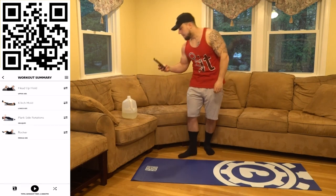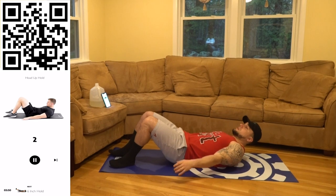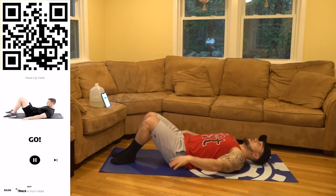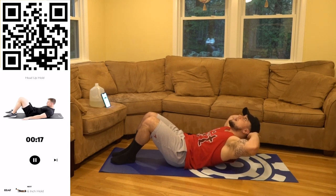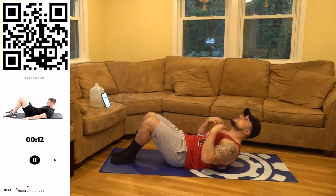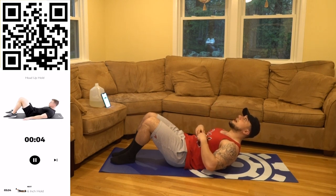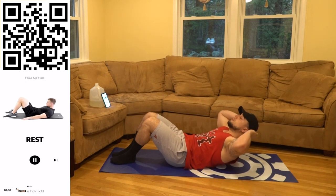Push with me, head up hold. On our backs, aliens, we're gonna be squeezing our upper abs. Rear delts off the ground, stabilizing this position. Arms either behind your head, to the side, wherever you're most comfortable, just maintain a sturdy positioning to alleviate neck strain. You want to be looking in the same place, keeping those rear delts up, squeezing those abs. 3, 2, 1, rest. Relax.